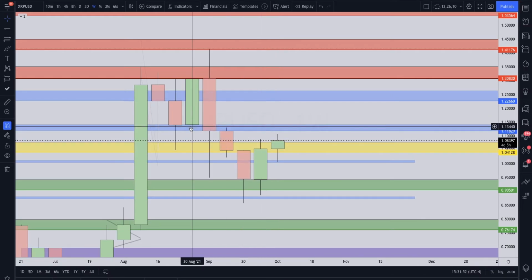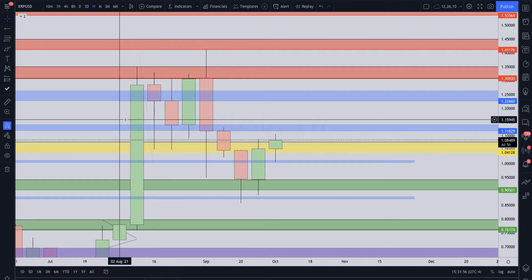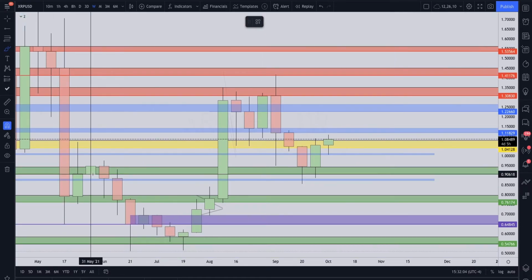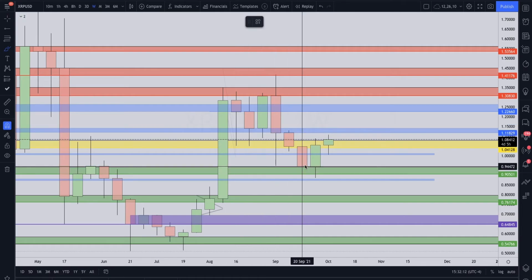I let the market come to me rather than trying to make a trade out of something that might not be there. Now, the reason why I waited for such a long time, because this area was never retested, right? So you spent, let's just say 3 weeks, June, July, August, September, October, well, it's September.